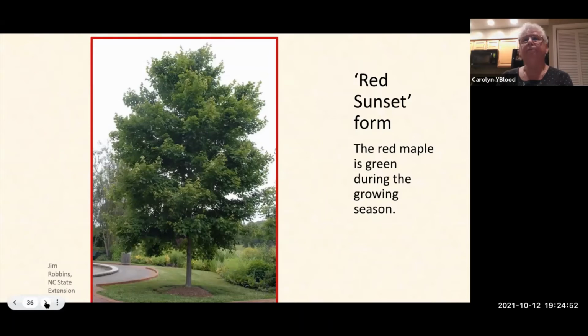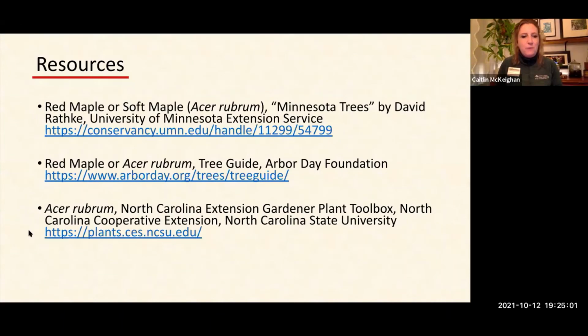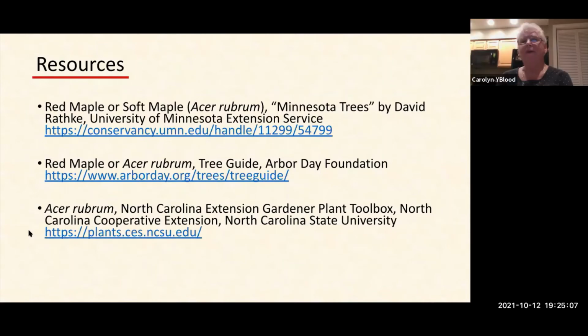That's it. There's the resources. Well, thank you, Carolyn. That's really helpful. And those were really great pictures that will help aid our identification if we see red maples on our walks.